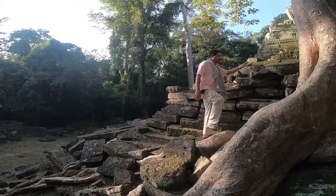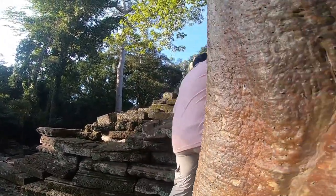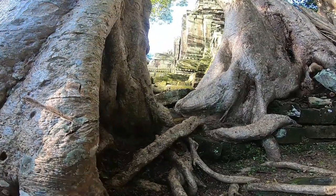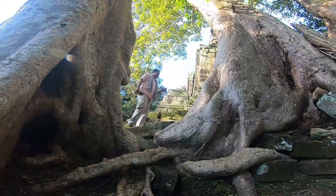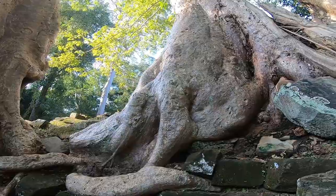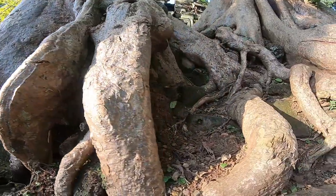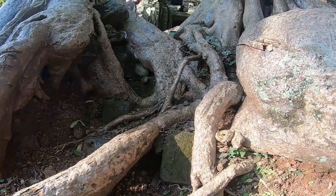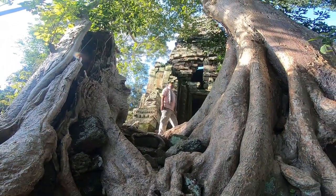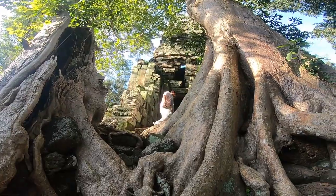Now, look to the tree. The tree looks like it changes color. In the morning, it looks like a silver tree, and in the evening it looks like a golden tree. The bark is very thick, and the wood very soft, but it lives long. You see a lot of water from the top of the leaves. But now it is disturbed by the other tree. It looks like a strangler fig tree.